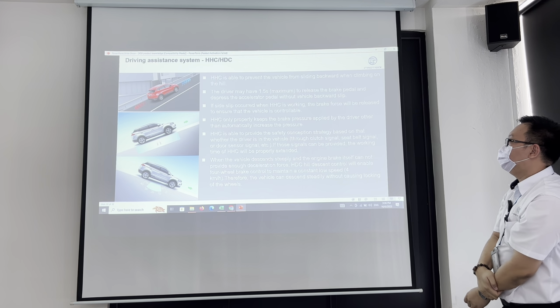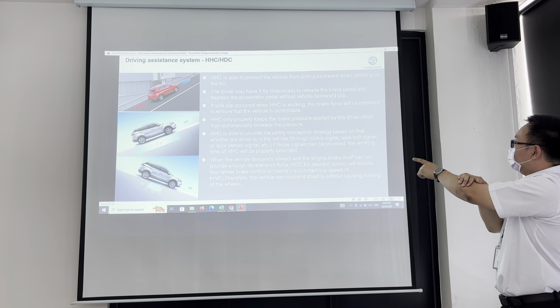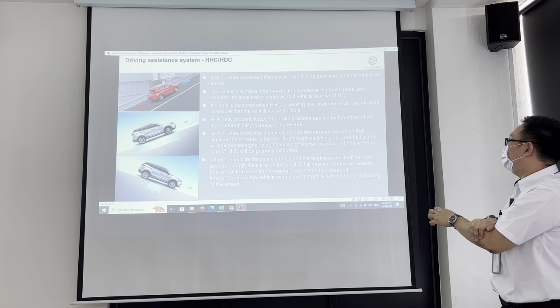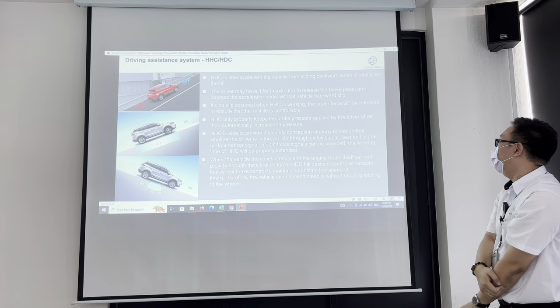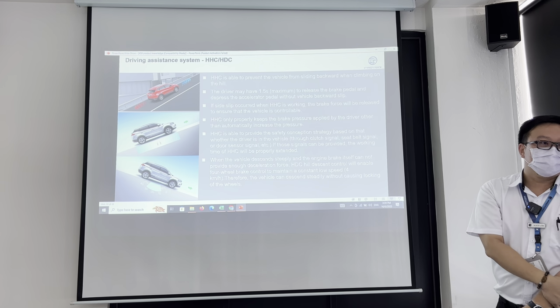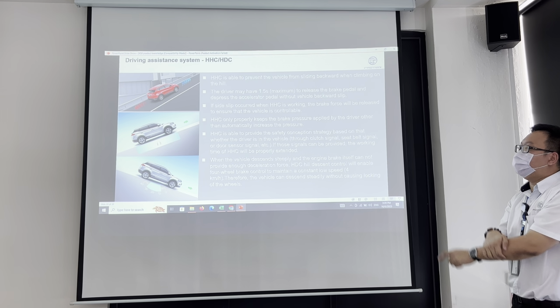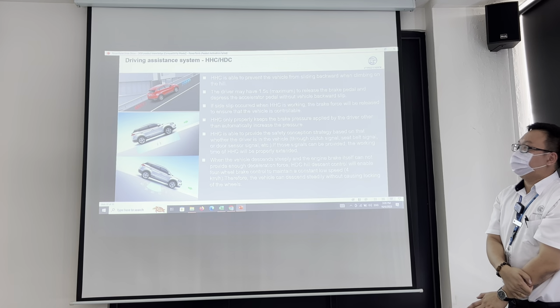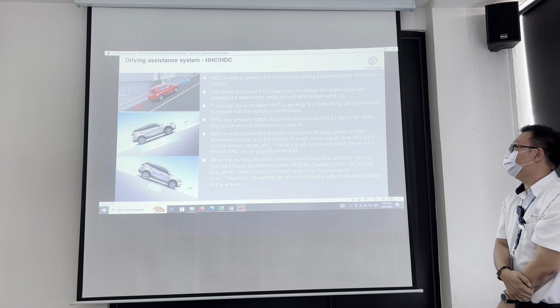Okay? And then the hill descent control also. It can control your brake. Actually, you can say it's the engine brake. So you mean you just press the brake? It can engine brake for you. You can feel your brake pedal being pulled, that is hill descent.